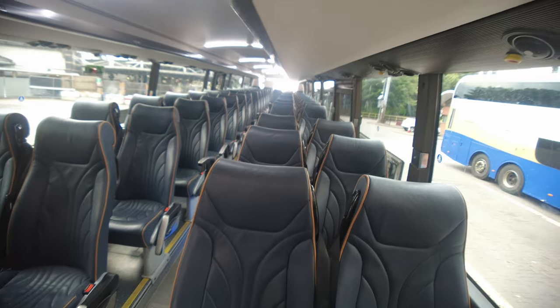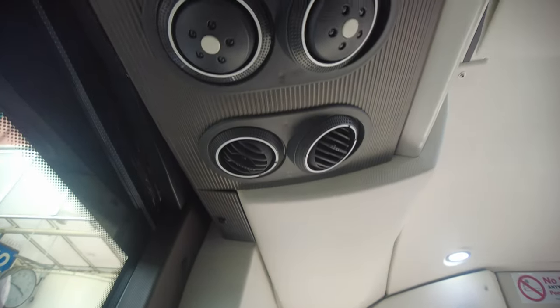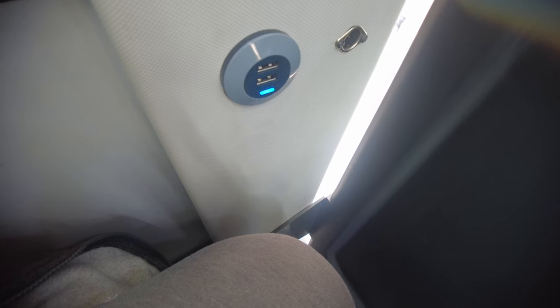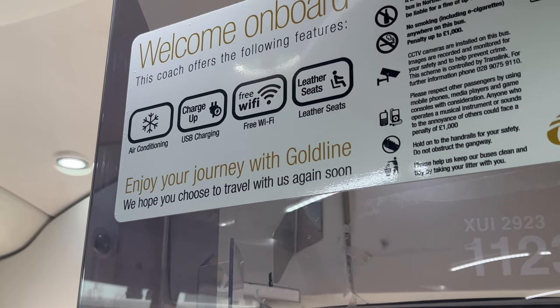The seats were comfortable with leather upholstery, as you can see, a headrest and ample legroom. Air conditioning and a reading light is located above your head. Down to your side on the left, there's a USB and a 12 volt power socket. There's no toilets on board, so it's best to use the toilets at Europa bus station.